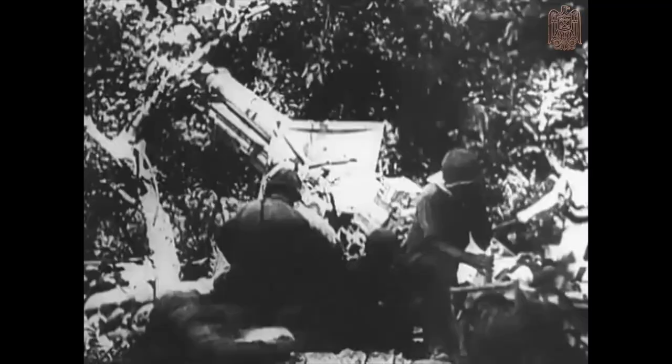This is captured footage of American artillery gun crews in action during the battle.